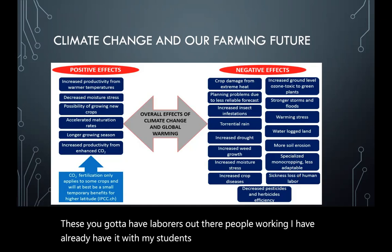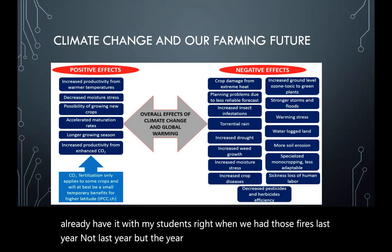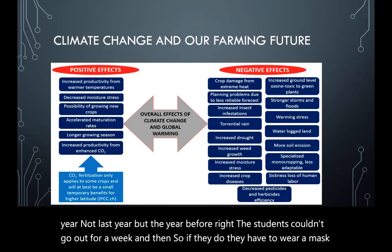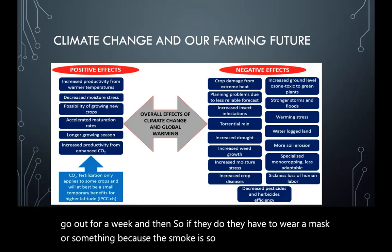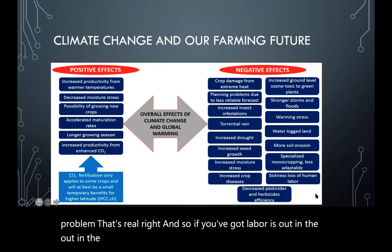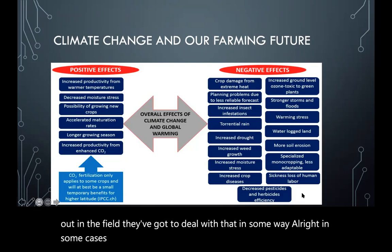When we had those fires the year before last, the students couldn't go out for a week. And if they did, they had to wear a mask because the smoke was so strong. That's a real problem. And if you've got laborers out in the field, they've got to deal with that in some way. In some cases, maybe it's just not possible to do this kind of physical labor.